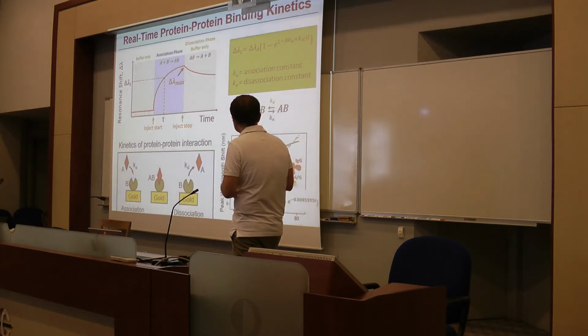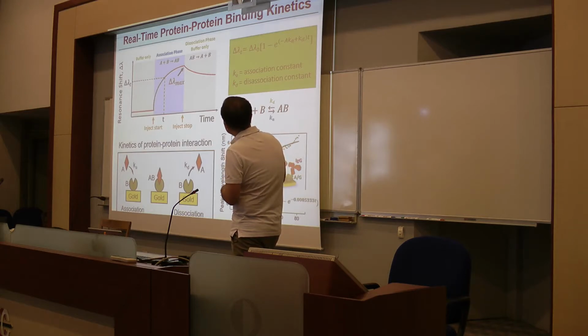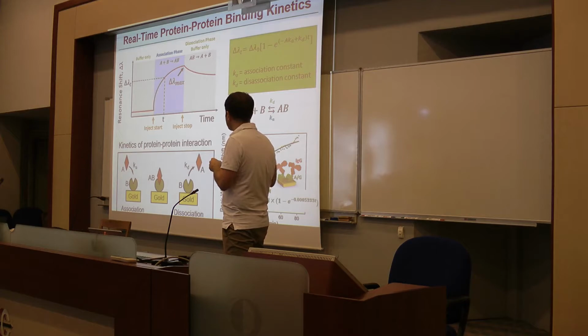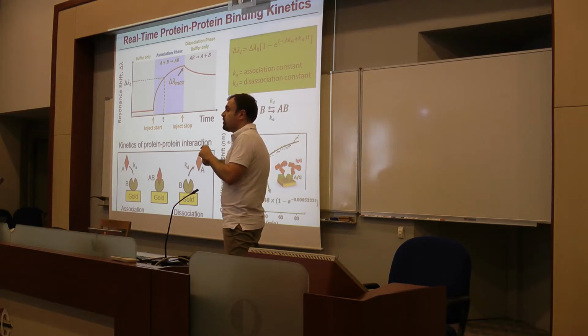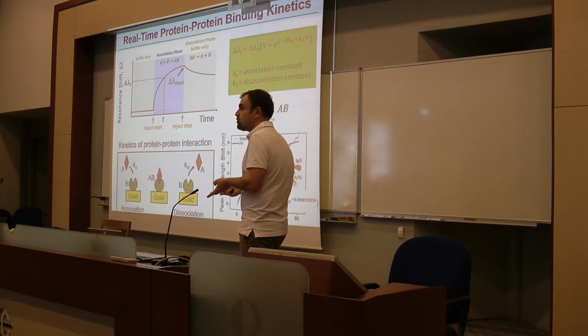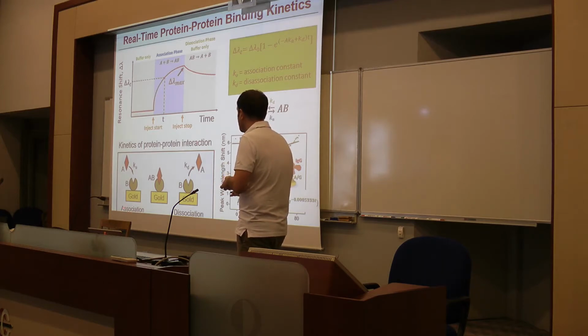I will skip that part. And again, we can also use this platform for real-time analysis of protein binding interactions. So here, the protein-protein interaction is done through two consecutive phases.